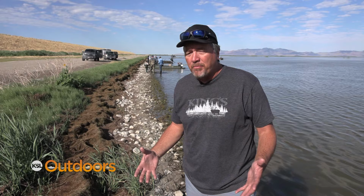The mats and the 1,200 bulrush plants that Wasatch Wigeons and the volunteers are putting out today, they hope in a couple years will fill this shoreline with more duck habitat and more duck food, making it better for all of us.